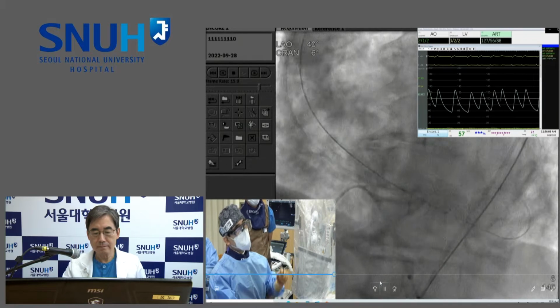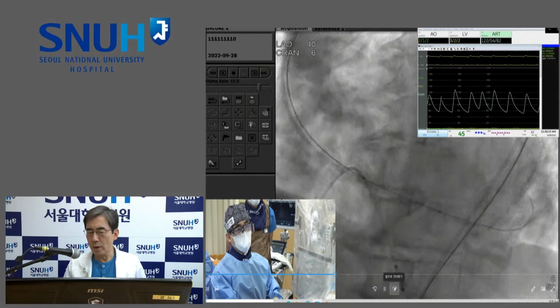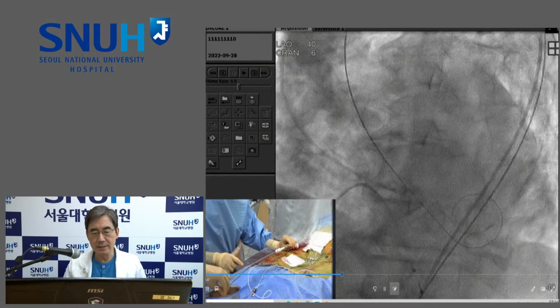What size balloon did you predilate with? Is that a 20, 18? 21, 20, just 1 millimeter less than average diameter. Got it.